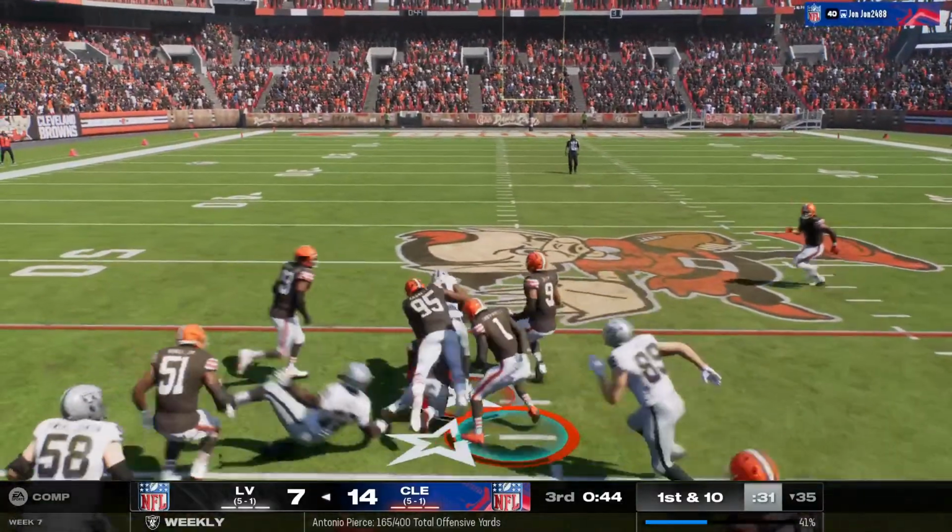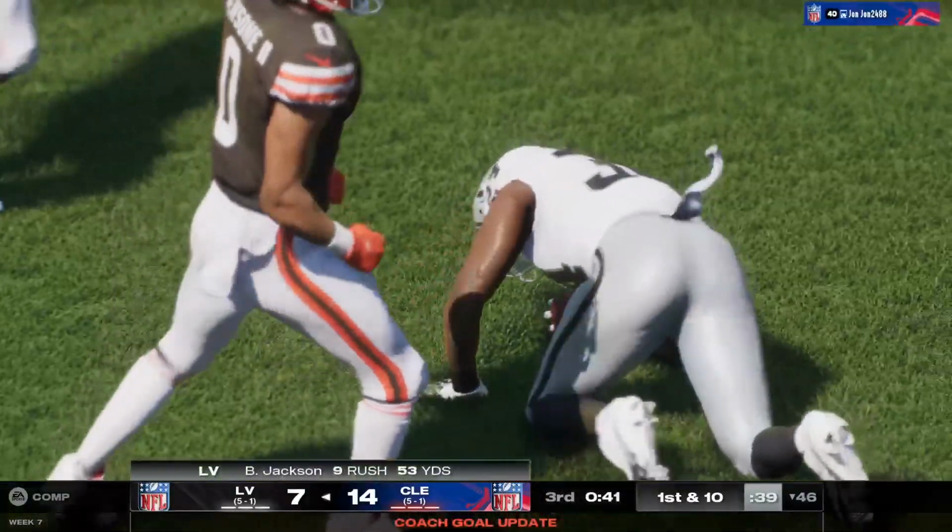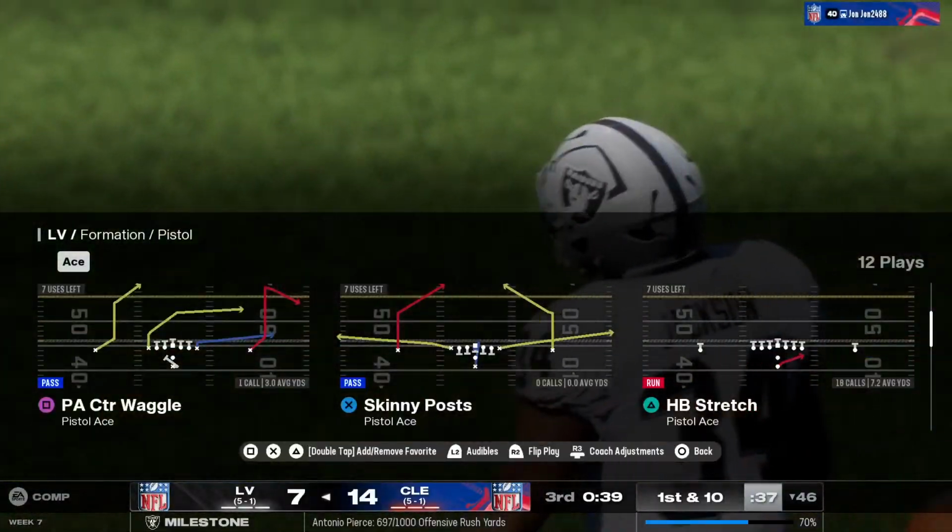Blown back in the backfield, and they give it to him. And he's brought down after a nice gain and a 1st down.